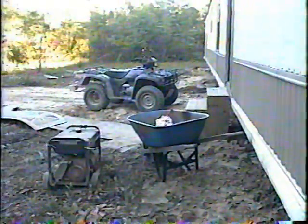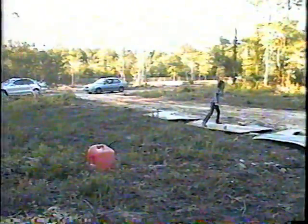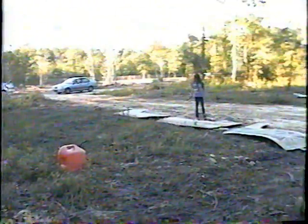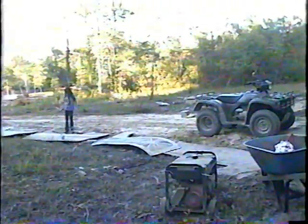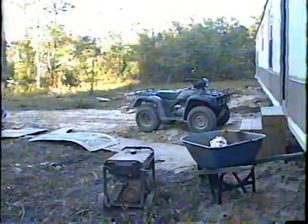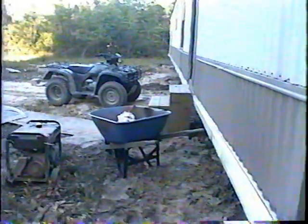And the porch still hasn't been delivered. Surprisingly enough, the day he moved it back here, I asked him if everything was okay back here to pull it in, and he said yes. He seen no problem with getting it in back here.